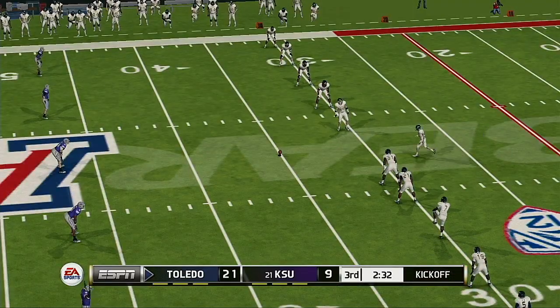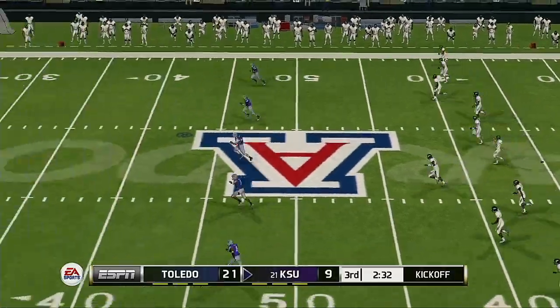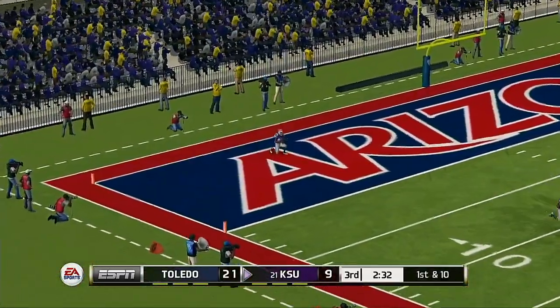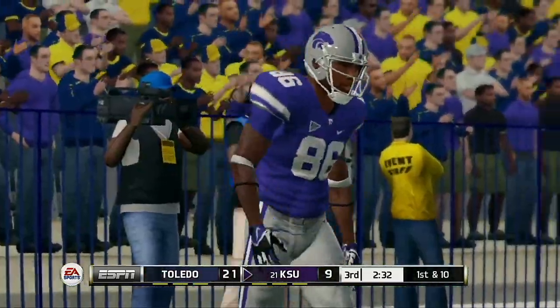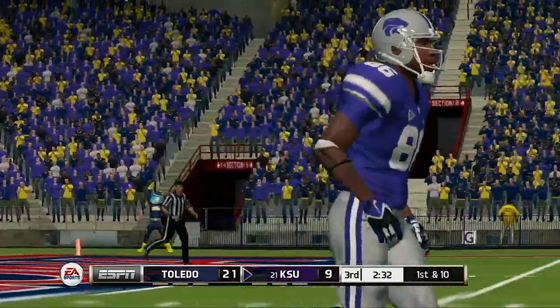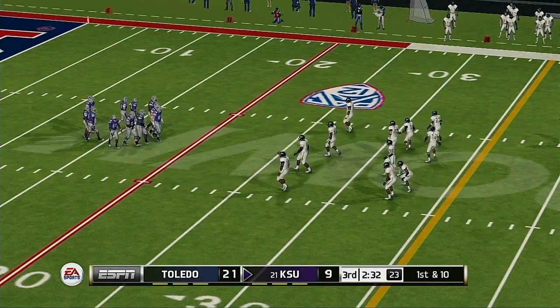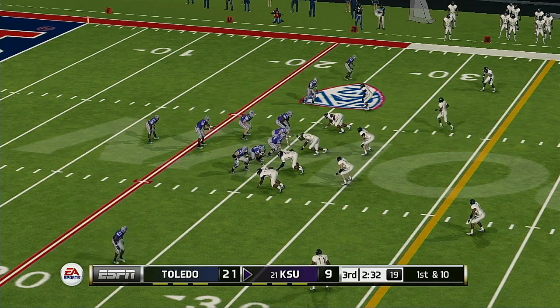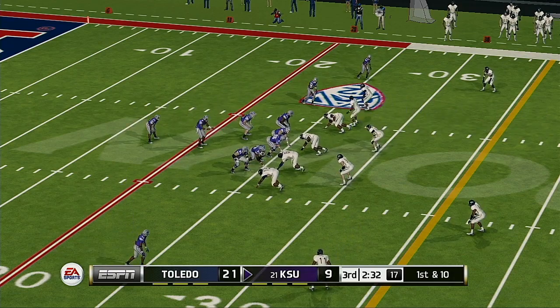Toledo lines up for the kickoff. He sends this one deep, and it goes into the end zone, down for a touchback. The offense takes the field again. They were forced to punt their last time out. Down two possessions, this offense has to step up and capitalize on this possession.